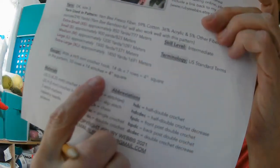So you get your calculator out. What you do, you take the 40 and divide it by 4, because it's 4 inches, okay? So you have 10. The swatch is 4 inches by 4 inches, you divide and get 10. Now you take that number and times it by the number of stitches. This pattern was 14 double crochets, so you times by 14, which is 140. So I need 140 double crochets to make 40 inches wide.